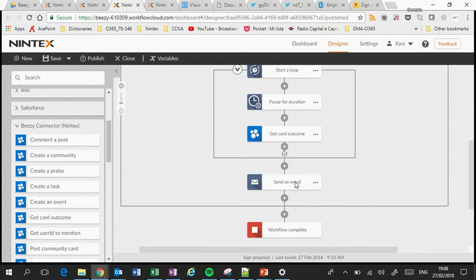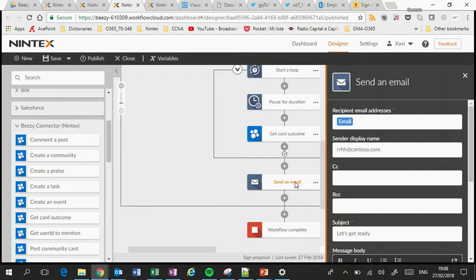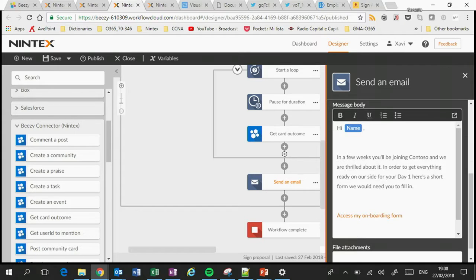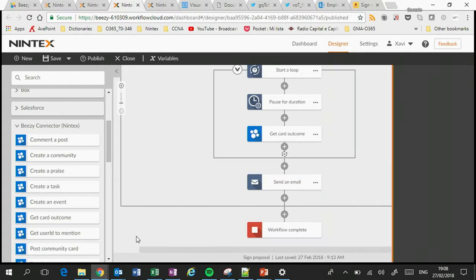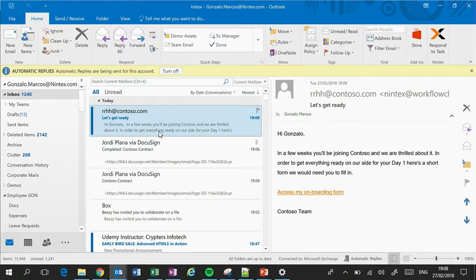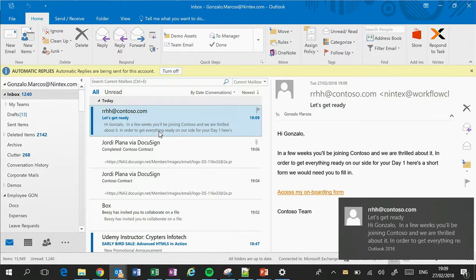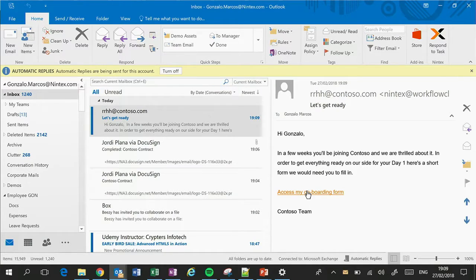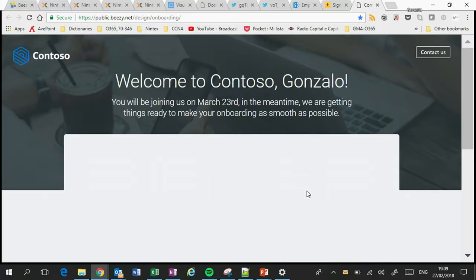We are sending an email to the candidate, and we are putting a URL, which is a URL to a Nintex Workflow Cloud form. So if I go back to my email, here we go. I have just received an email congratulating me for the new position. And if I click on the link, it will take me to a form, which is an NWC form.